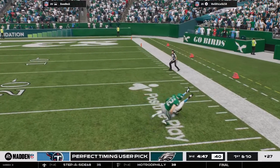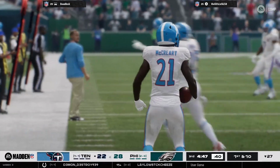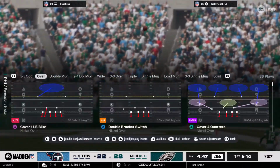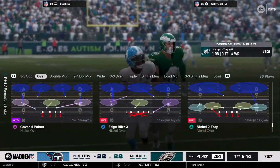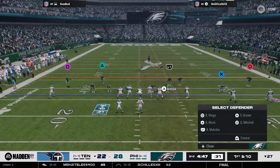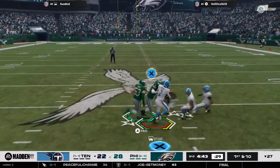Oh, the turnover bug continues. Here's another interception. It's Roger McCreary with a pick. Not the way you envision things to start out the third quarter. One play and already a turnover. It's interesting. You and I were talking with the coach, and he talked about how at halftime, as a play caller, he wanted to make sure he got a new script going for the second half, not just the one that he operated off of to start the game. Nowhere on that script did it have that result.